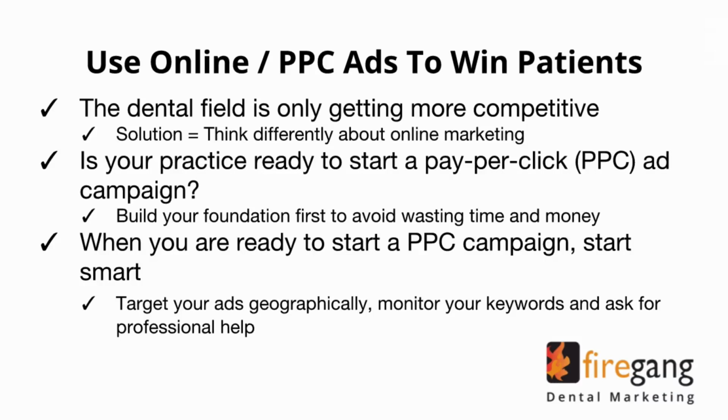So one of the things that you want to look at when you start moving into online ads, PPCs, is it does make sense to at least explore getting professional help. It typically takes at least 2 years for someone to really be proficient at this. Some of the best folks have 5 to 10 years of experience. So if you are ready, and you have that foundation in place, our recommendation would be to just explore who would be a good partner for you in that endeavor.